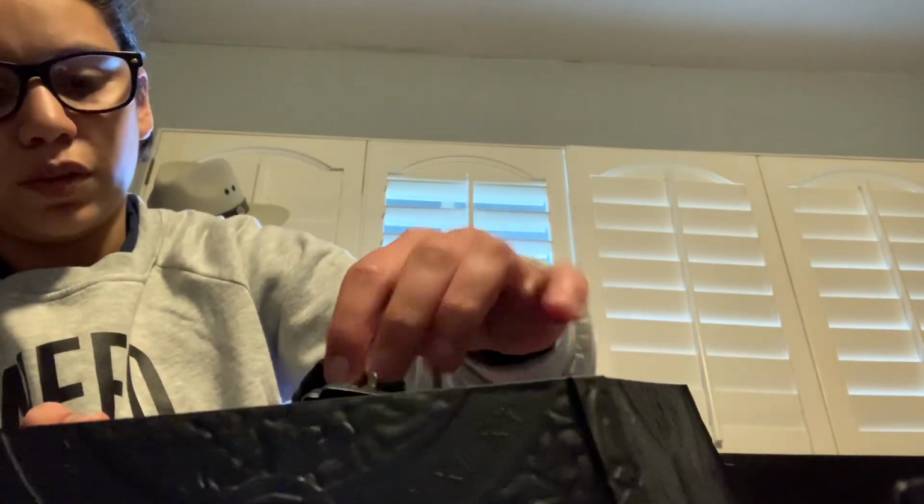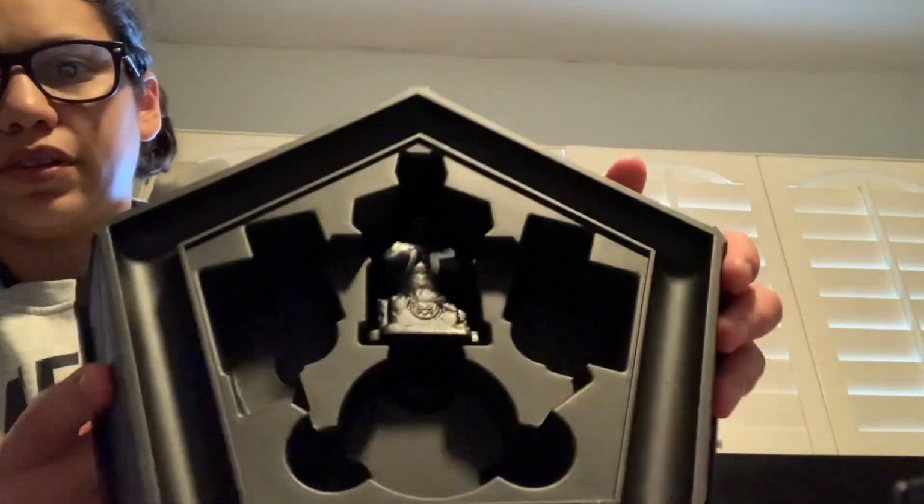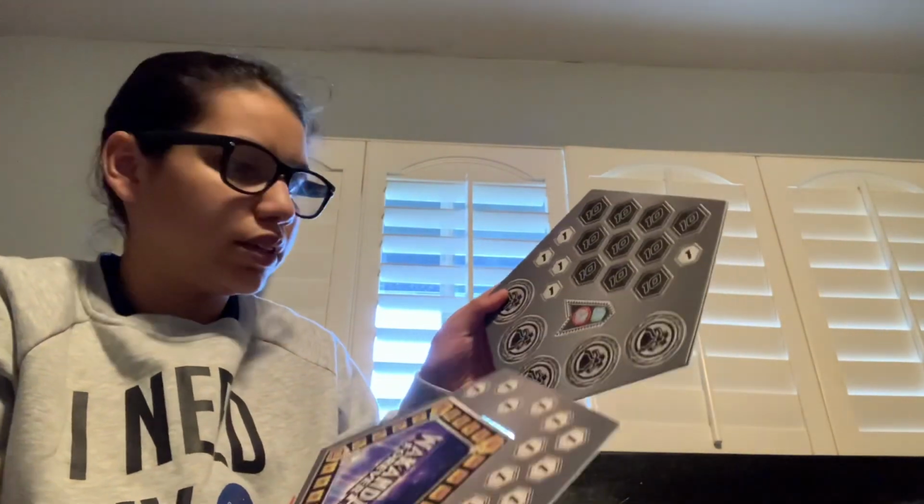And he fits perfect right in the middle like that. That's so awesome. And then you store your little pogs and all that in here. It also comes with these beads. And then it comes with, oh, you could cut these out. That's so awesome. So you get your game pieces.